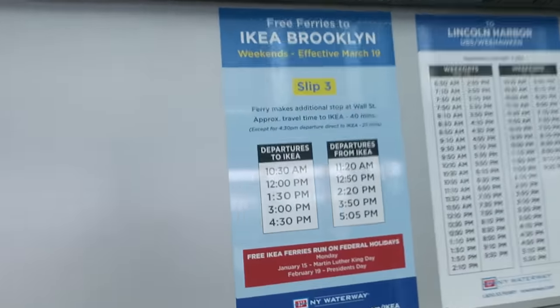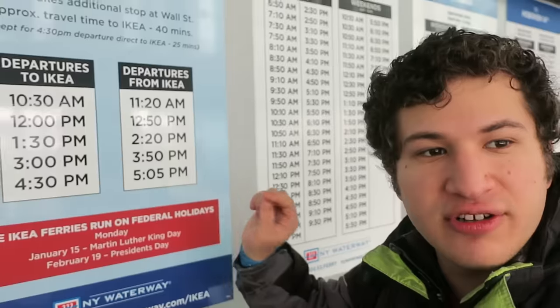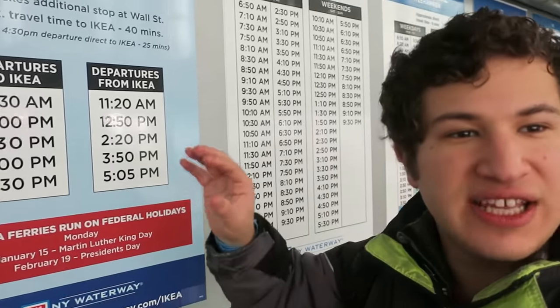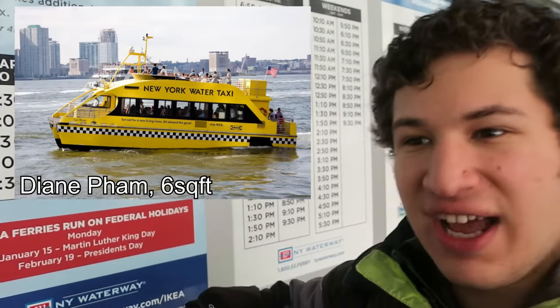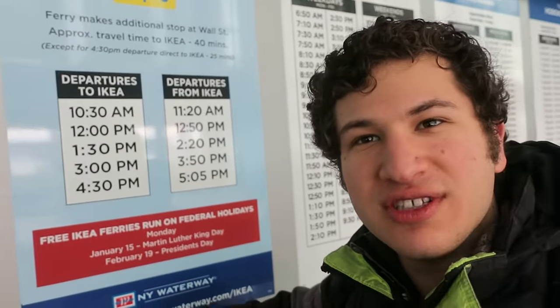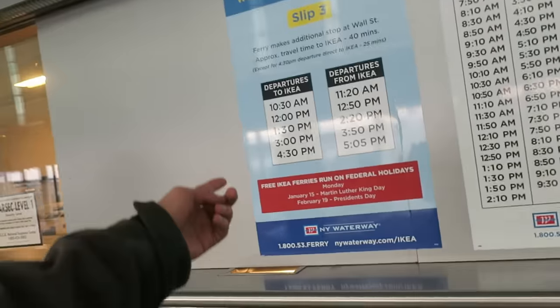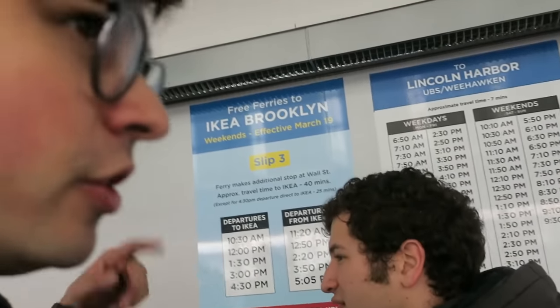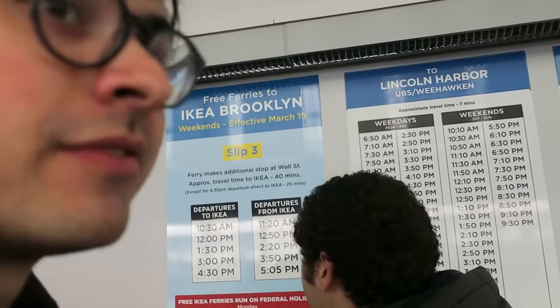Okay, free ferries to IKEA Brooklyn, slip 3, every hour and a half. There used to just appear like a Wall Street to IKEA, like it was the yellow little checkered cab, like water taxi. And I recall that would run really frequently, I think. It was like every half hour or something. Probably because it didn't come up here. It's free, so you could theoretically, if you time it perfectly, get a free ride from here to Wall Street, which I would say is the cheapest way from here to Wall Street.